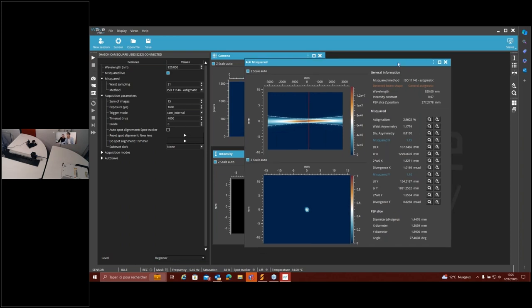So just a few words. The ISO standard says that it is necessary to have at least 10 different plane intensity reconstructions, 5 within the Rayleigh zone and 5 outside. And here we chose to calculate not only 10 but 21. You can choose this parameter.